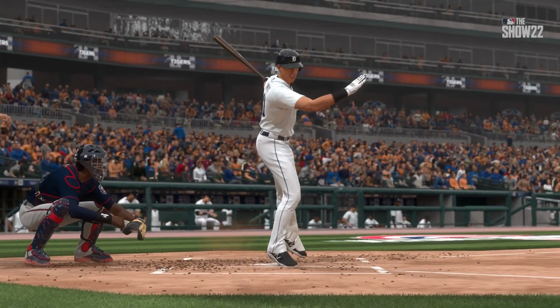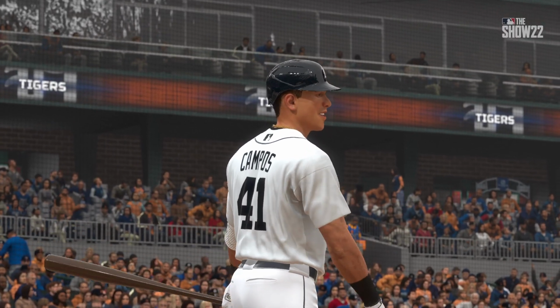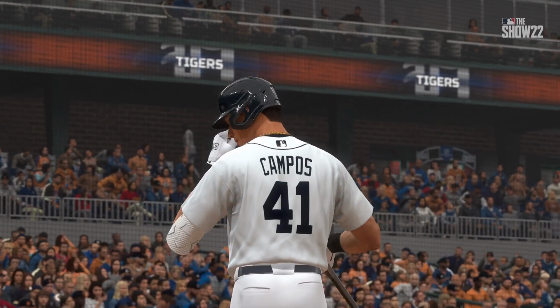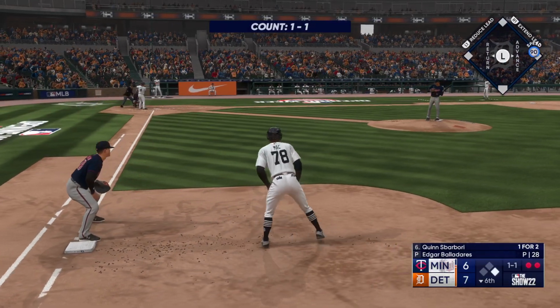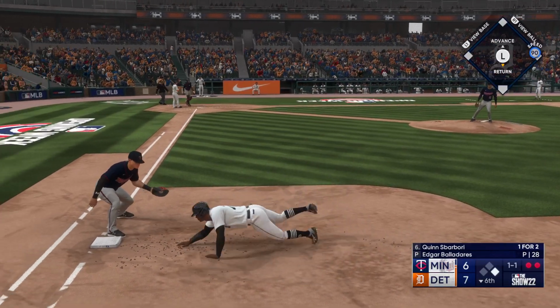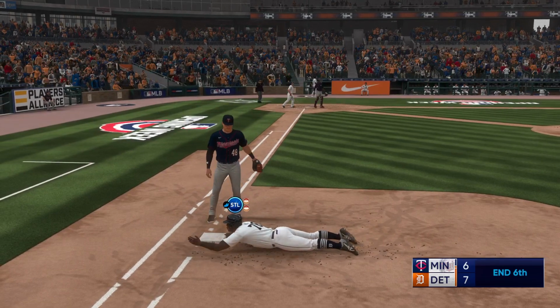He just hasn't looked very comfortable up there. Just one of those days. But when you're still winning the ball game, at least you can focus on doing your part to maintain that lead and getting that W. Man at first, now the left fielder, Quinn Sparbori. They got him, and that will end the inning.